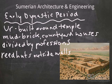And for instance, in the city of Eridu, there was a famous ziggurat of Amar built around 2000 BCE, but underneath it were 18 different mud brick raised platform temples. So the cities got higher and higher as the architects and engineers had to rebuild these mud brick structures.